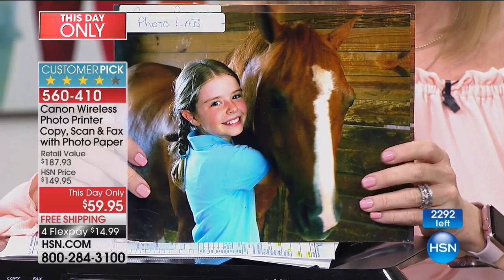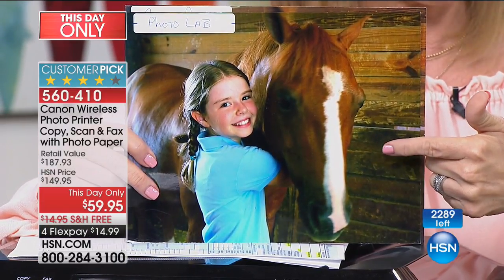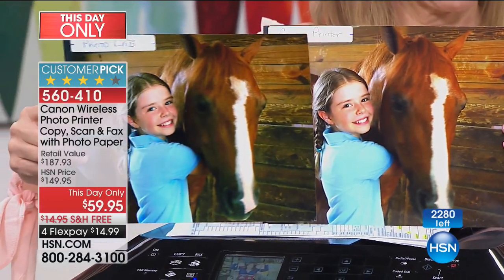Took it to a professional photo lab where the photographers go. Okay, this was $10, not the drugstore one. Right. This was $10. And then I took that same photo and look at this. Oh, every single time I see that picture, it just freaks me out.